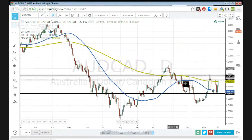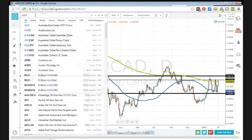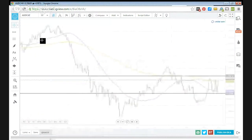We'll see. At this point, we're in this range. I'm a little reluctant to call it a solid range, but we'll see. I definitely want it to go to the top here if it is a real range, and perhaps short from there. Aussie Swiss.